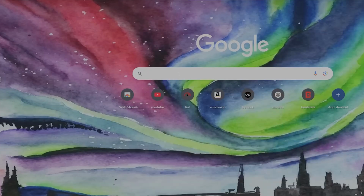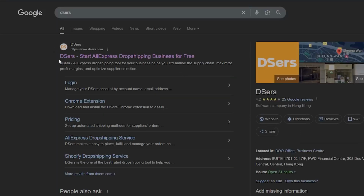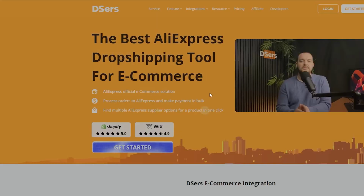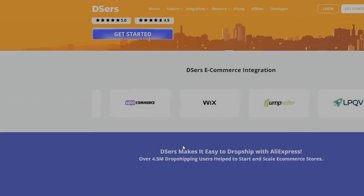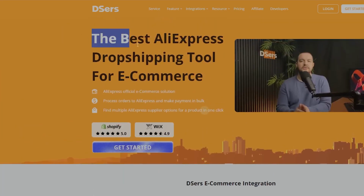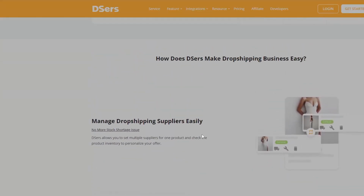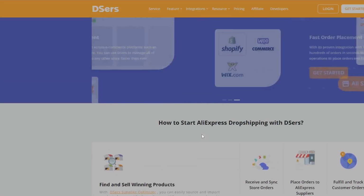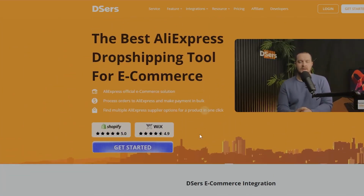If you've been dropshipping for a while, you probably remember Oberlo, the app that made importing products from AliExpress to Shopify super easy. But since Oberlo's shut down, DSers has become its official replacement. So what's changed in 2025? First off, DSers isn't just a clone of Oberlo, it's a serious upgrade. In 2025, DSers is faster, more stable, and offers bulk ordering, which saves a ton of time when fulfilling orders. It can process hundreds of orders at once instead of clicking through them one by one.